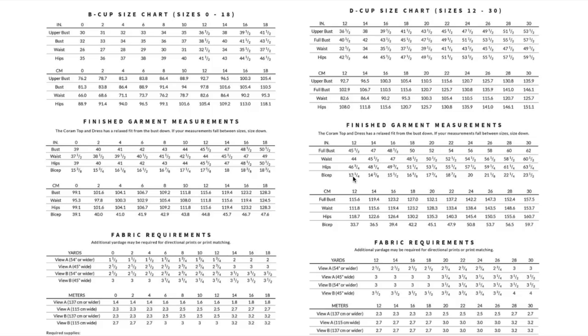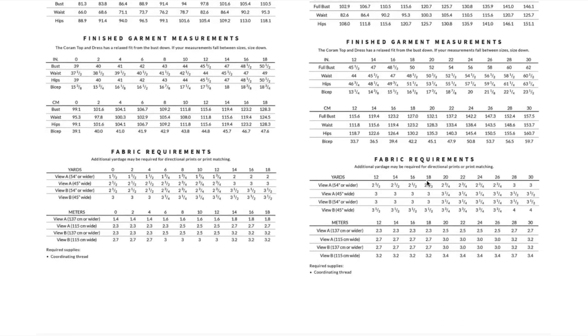So that's exactly what happened. I wonder if that was on purpose. Like, if you're fuller busted, you like a closer fitting sleeve? I don't know. Does anybody have any speculation as to why there would be like a 3 to 4 inch difference between the size 12 straight and the size 12 extended, the B cup versus the D cup size ranges? That's interesting to me.